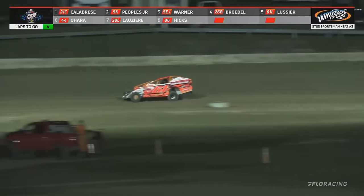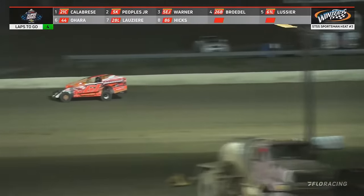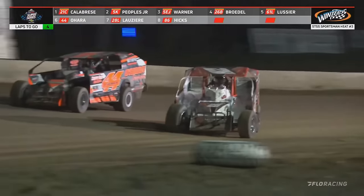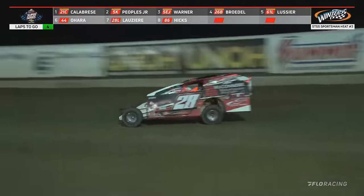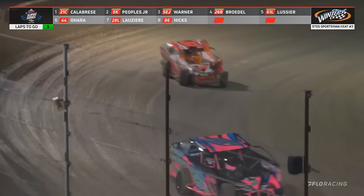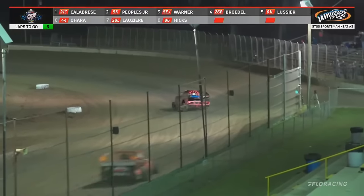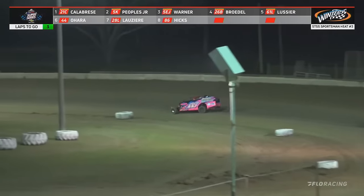Yeah, guys, it looks like everybody's just settled into a position. Ooh, looks like one drifts up there coming off turn two, almost into the wall. But everybody's kind of settled into a groove on the racetrack here. The track is kind of in that transformation mode where we begin to go from kind of wet to starting to slick off. So things are changing out there pretty quickly.